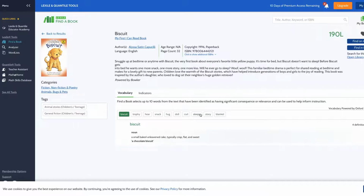You can see here a vocabulary section. And this is nice if you have an older student, especially. Let's say you have a 3rd or 4th grader, you're working on vocabulary with them. You can put your book title in here and see what are some words in this book that they might not know, and work on vocabulary with them in that regard.